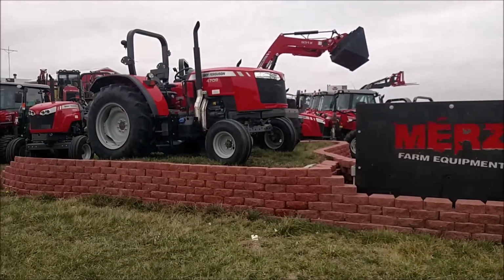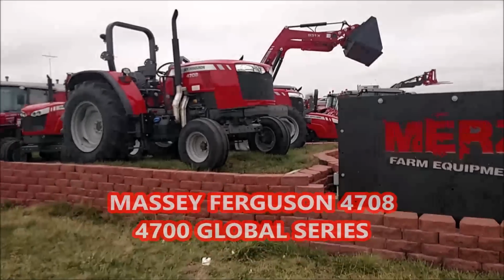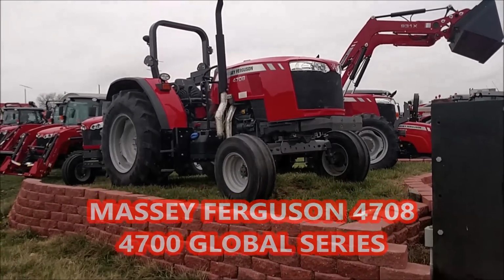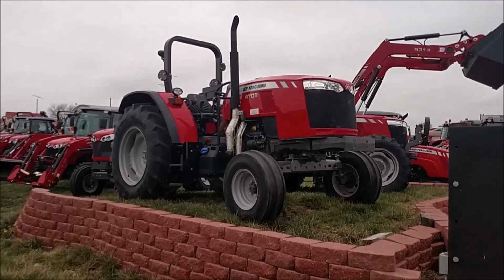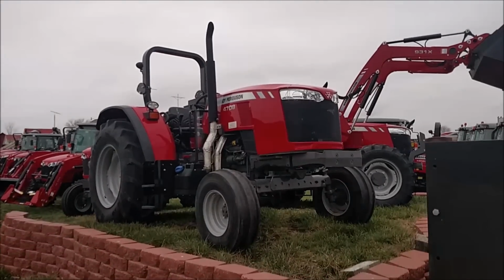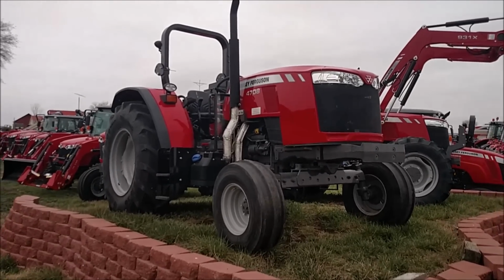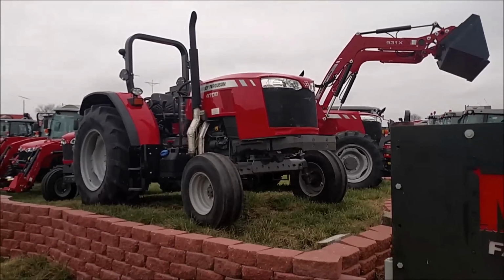Then we jump up to 4700 series. 4700, so that's the global series. This right here is a 4708 two-wheel drive. So now we're jumping up to 80 horsepower. Pretty easy with the numbers if you can catch on. 1759, 59 horsepower. 4607, 70. 4708, 80 horsepower. See where I'm going? You like that? Easy for you guys. Figure out what you want there.